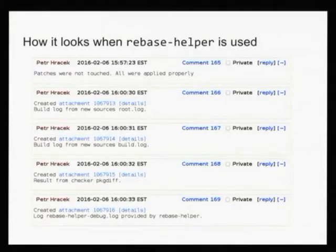We find, okay, that via the rebase helper we check that patches were not touched or there are no patches. This is a bug; create an issue for the rebase helper. Rebase helper includes the root log from Koji, of course only for the new sources, and the build log. And what is important for you, it adds the pkgdiff to Bugzilla. And at the end, of course, for us, it attaches the rebase helper debug log. We need them. We need to be sure, okay, it fails, but for which reason?